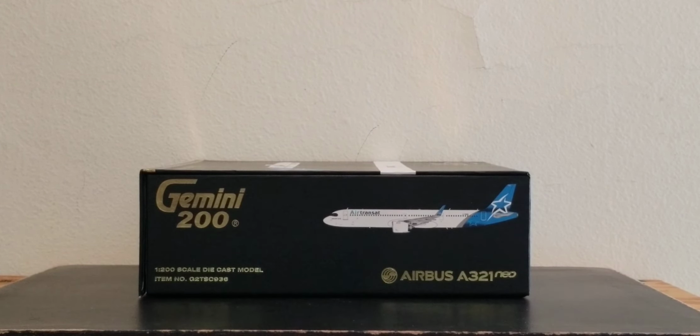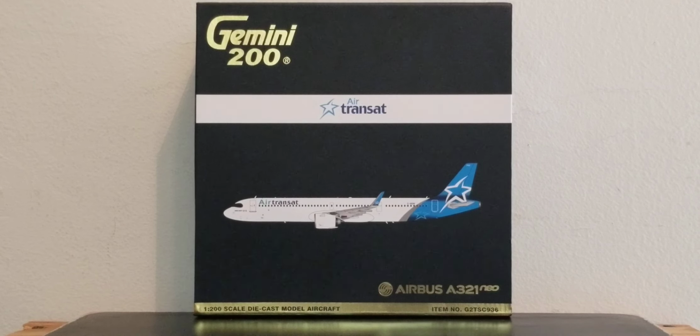All right, with all that information out of the way about the history of Air Transat and how they became a Canadian charter leisure-based airline carrier, and all the details here on the packaging box, with no further ado, everyone, here is the actual model out of the packaging box. Check it out.